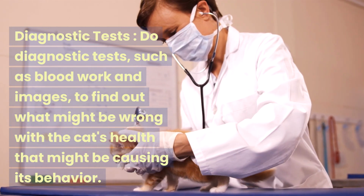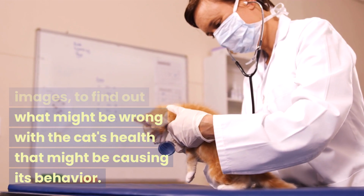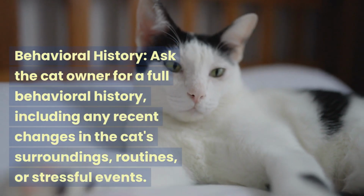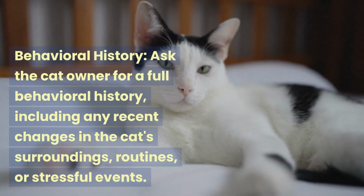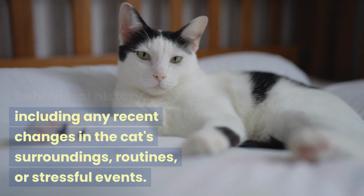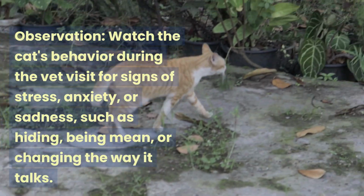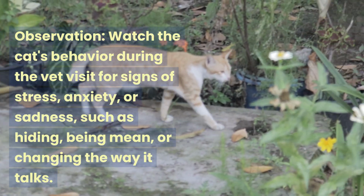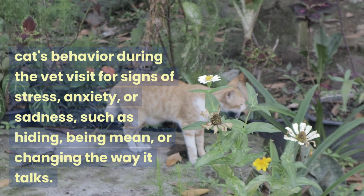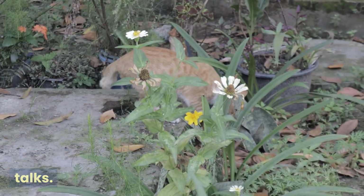Diagnostic tests. Do diagnostic tests, such as blood work and imaging, to find out what might be wrong with the cat's health that might be causing its behavior. Behavioral history. Ask the cat owner for a full behavioral history, including any recent changes in the cat's surroundings, routines, or stressful events. Observation. Watch the cat's behavior during the vet visit for signs of stress, anxiety, or sadness, such as hiding, being mean, or changing the way it talks.